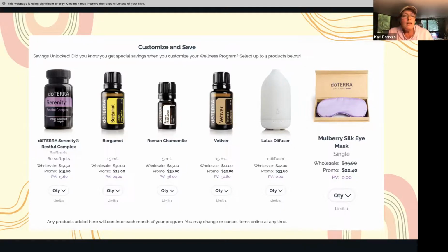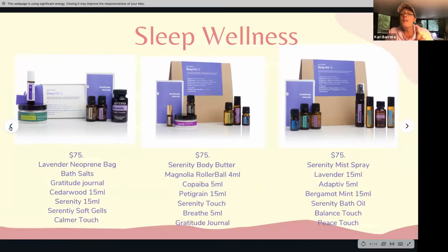And are you using, let's go back. You wouldn't even have to get the Serenity soft gels because they come in this, which is even better, right? And then there's your favorite Cedar Wood. So we know that that's getting hit in your house a lot. So yeah, the savings that you get, this is how I look at it.